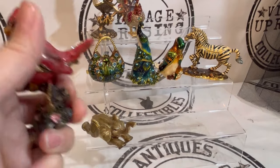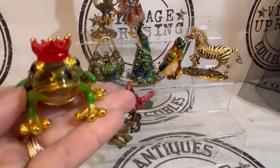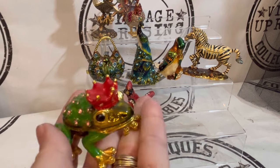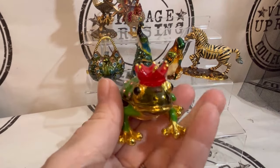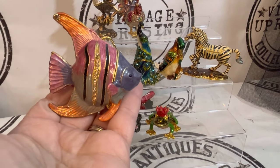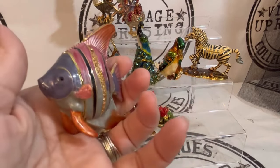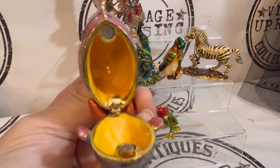So I haven't had these very long. We just got them. I cleaned them up and they've been sitting on my bar. So I needed to do a haul on them so I can show you guys, so I can put them away. Now, isn't he adorable? Love the little froggy. He's got pink rhinestones. We have a fish. And how does he open up? Oh, his face opens up.